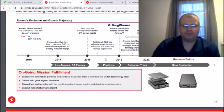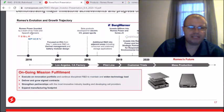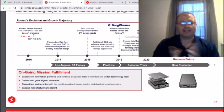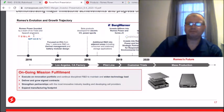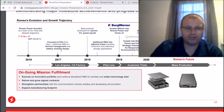And we got some more key points down through here, man. There's just so much. And it says here, Romeo Power founded by a team of ex-Tesla and SpaceX engineers. Like, what? Right there, man. Ex-Tesla and ex-SpaceX engineers. This timeline is really, really good for us because you can kind of see what has been going on. This has been in the making now for over 4 years.